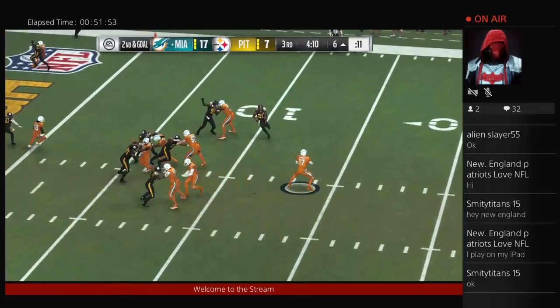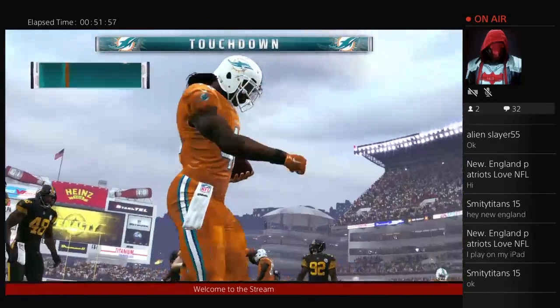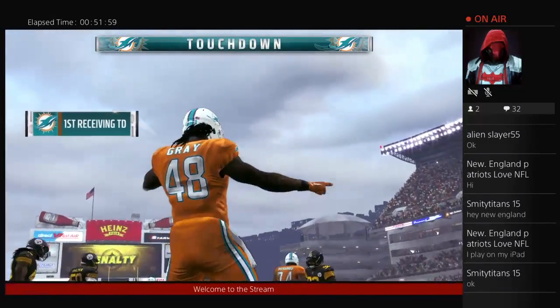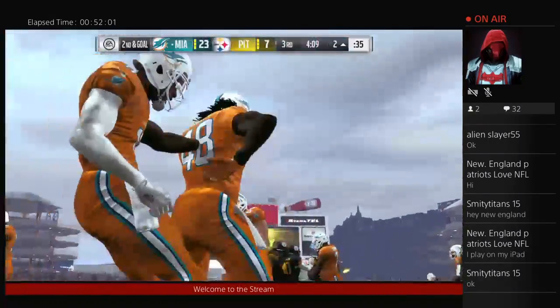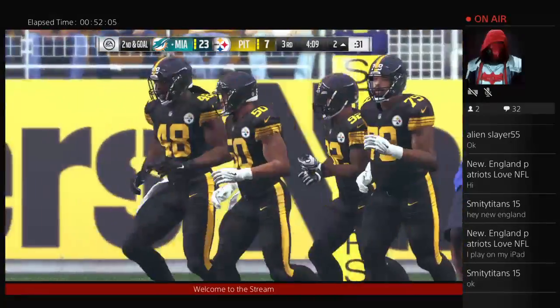On second down, here's Tannehill. And he will take it in for a Dolphins touchdown. Marquise Gray from 6 yards away. And the Dolphins are able to grow their lead.